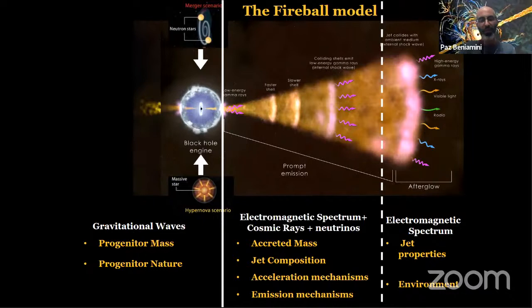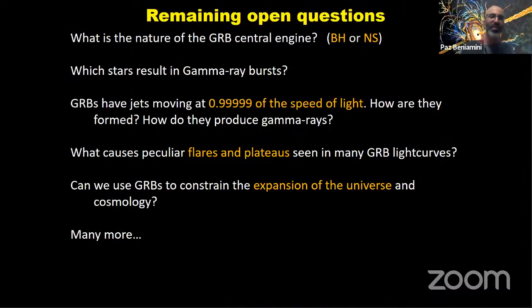So here you see some kind of very brief description of the different phases, these three different phases, and what could be observed in each phase. This is what's written in white, and what we can in principle learn from each of those phases is highlighted in yellow. So this is my summary.